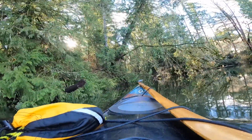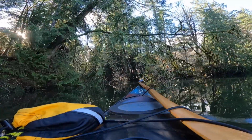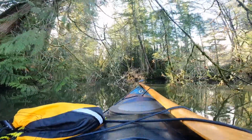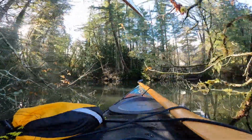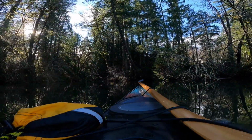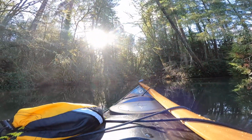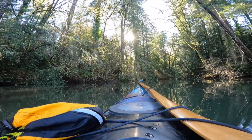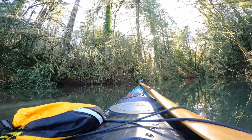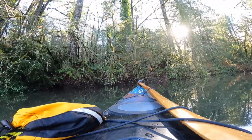At this point, we are back in this area between the Key Peninsula Highway and Heron Road, and we're just following the edge of the cove as it peters out and gets thinner and thinner. During low tide, I'm sure this whole area is just mucky and marshy and just not navigable. But at high tide, we were able to get back pretty far, so we just took advantage and went back as deep as we could.